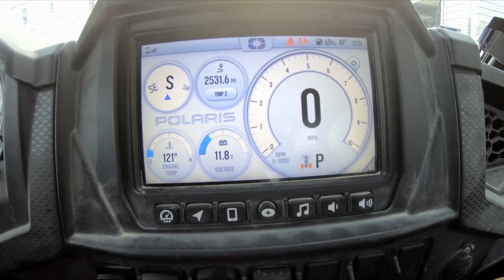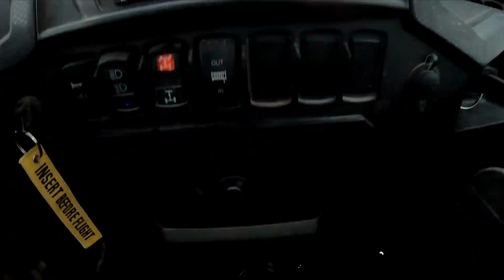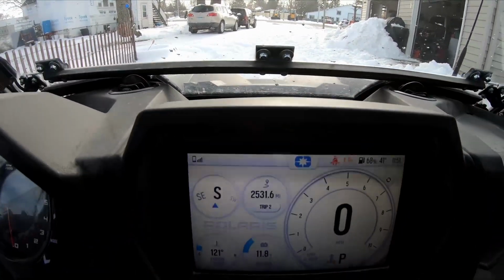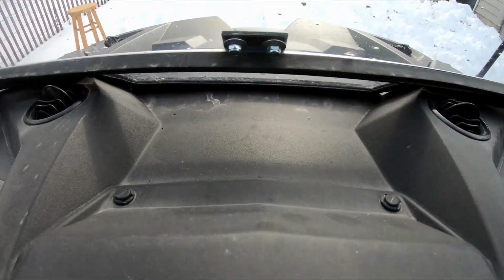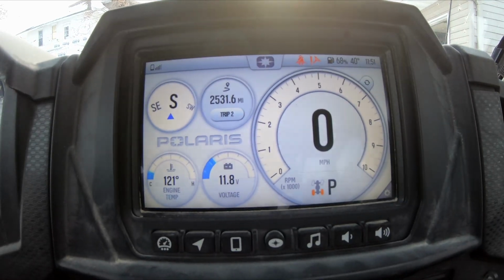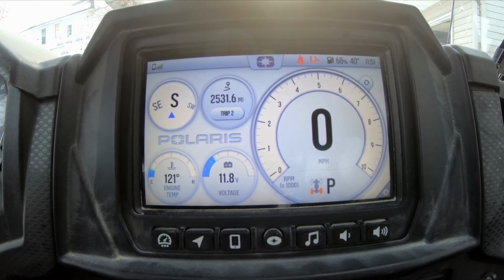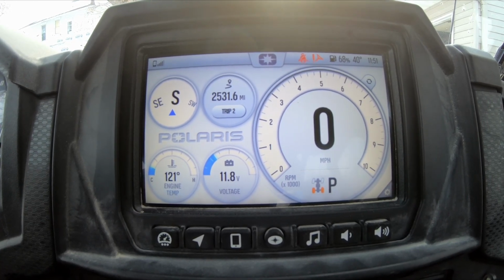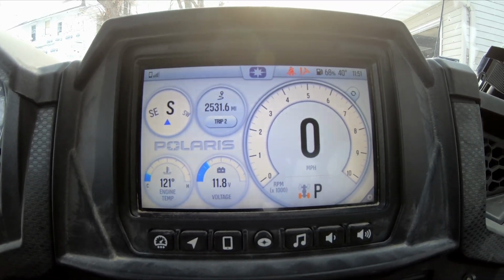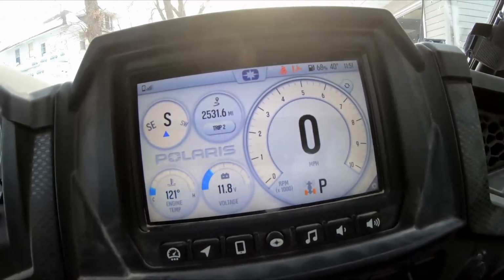I did notice when I was installing some other things, and I had the dash apart, I believe it was when I was installing this heater up in the dash, these vents, there actually is a Rockford Fosgate module up in here in the middle, which kind of surprised me. But apparently it's either not outputting enough wattage to these speakers, or these speakers are total crap, or something. It just sounds terrible.